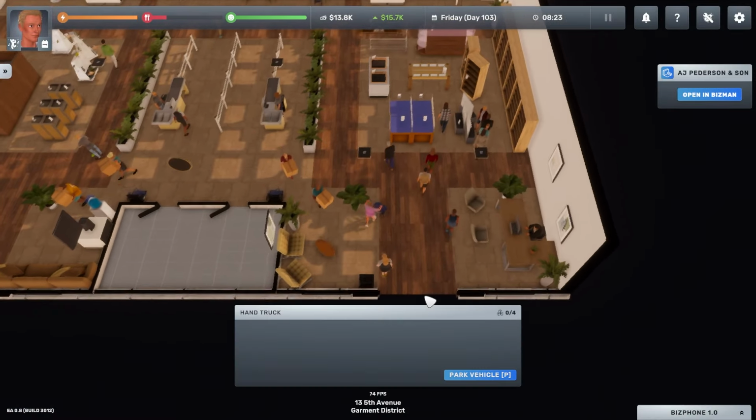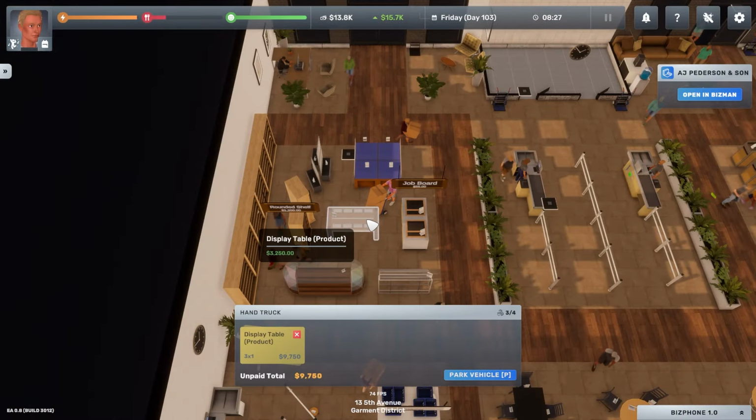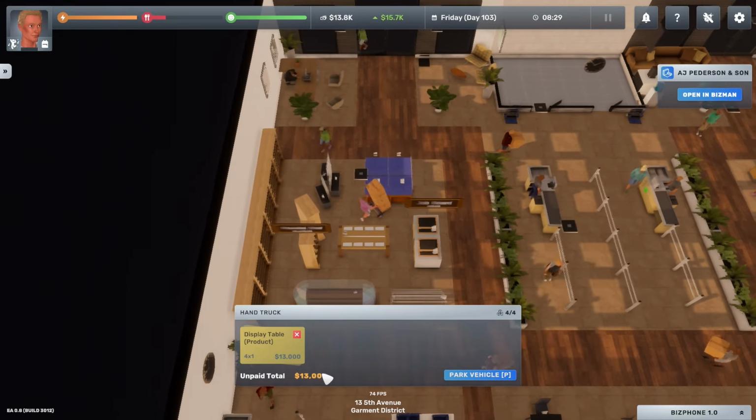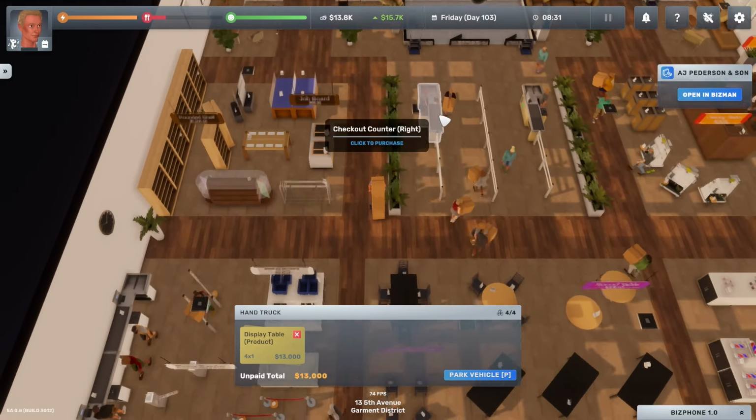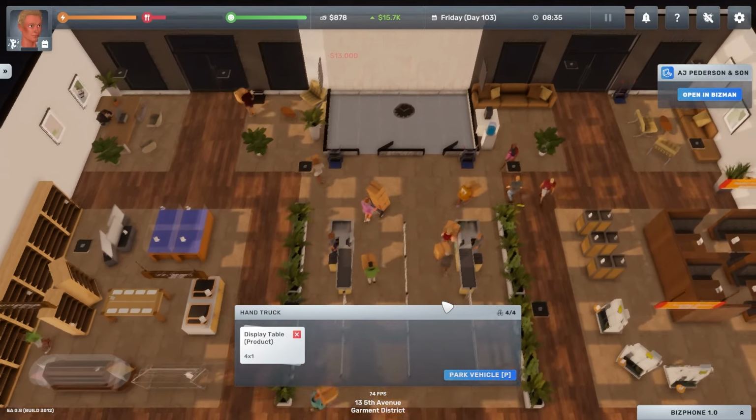So for today, we're going to do 4 tables that we need for the sending happiness. That will be 13 grand. We've got 13,800, so yeah, let's spend that. Then tomorrow we're going to do the other 4.